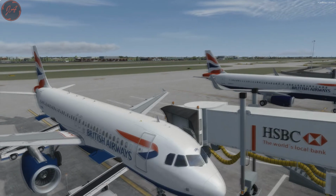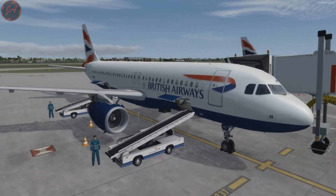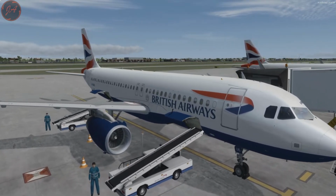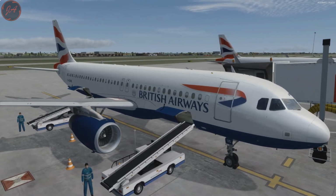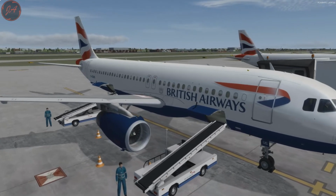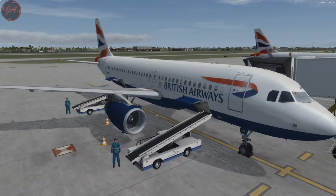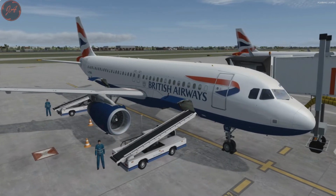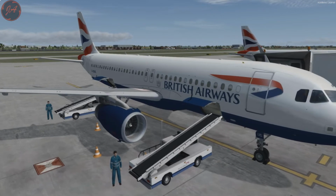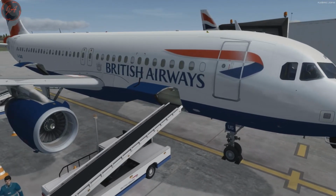So, P3D version 4 supposedly brings PBR. That will certainly add to memes when it comes to performance, but it'll make everything look rather nice. For those of you who don't know what PBR is, it stands for physically based rendering, I think, if memory serves correctly. Yeah, physically based rendering. And what it essentially does is it makes everything look as it should.